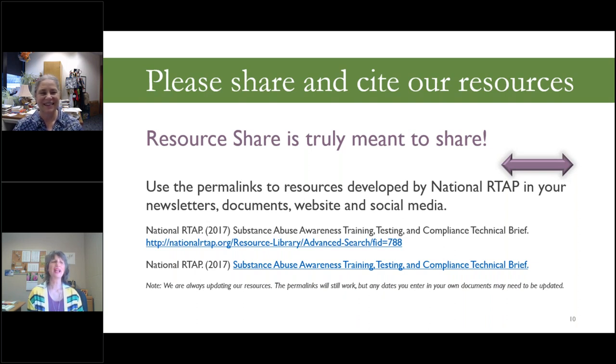But we will always be happy if you let us know that you've used our resources in a bibliography, or in any other way that you think would be helpful. You can, with attribution, even use parts of our figures. Just let us know. We're always updating our resources, as we said. The permalinks with the IDs will always work. But if you use a bibliography with our documents, before you do your own updates, check the dates in our Resource Share catalog to see if we've updated it, and then change the date in your own bibliography to go along with the current date.